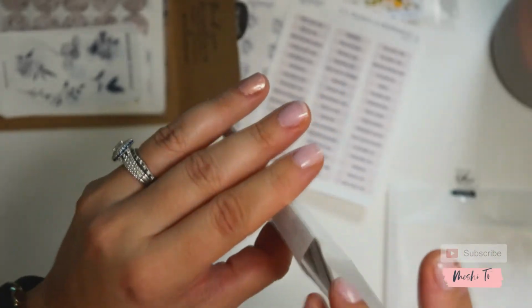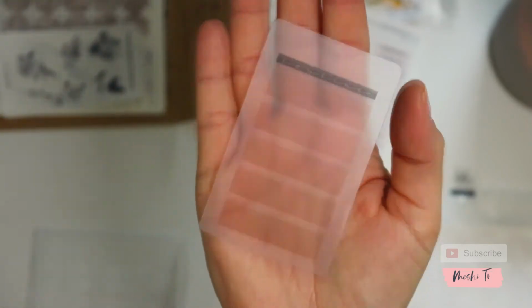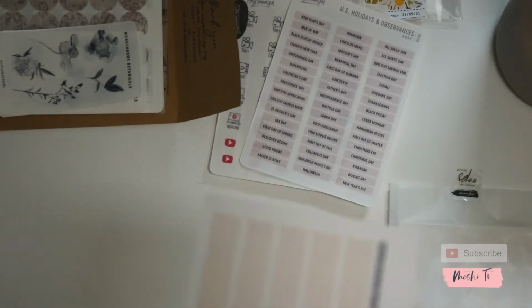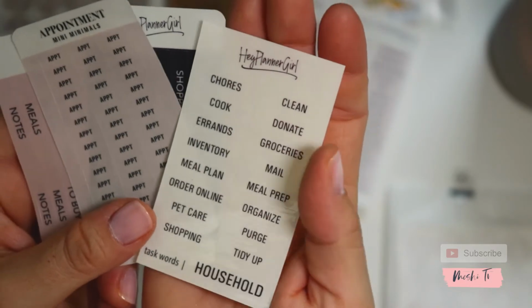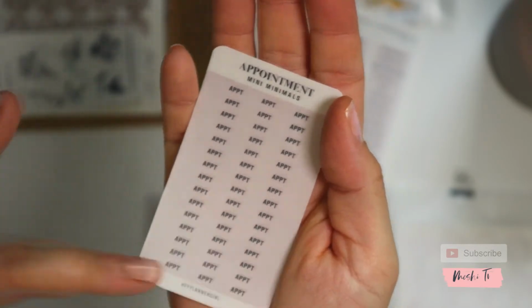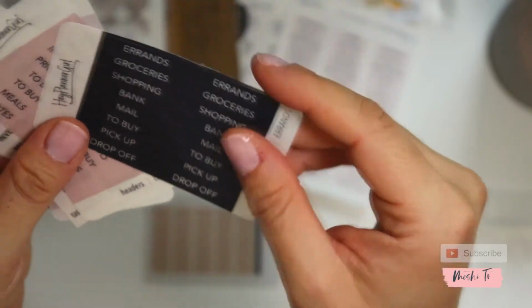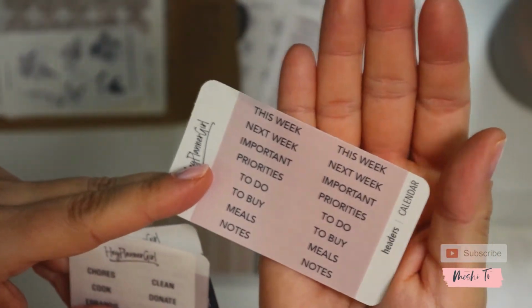And then in the little baggie, we have a little card that has 5 routines. And this is a fairly thick stock. I guess this is the best way that you can see it because we have a white background here. And then you have household chores. So here you have chores, clean, cook, errands, inventory, mail, order online. And then we have these little mini micro, it just says appointment. You have errands, groceries to pick up. This one almost feels like it has some sort of texture to it. This is just calendar little notes.